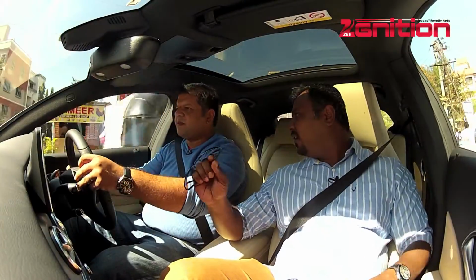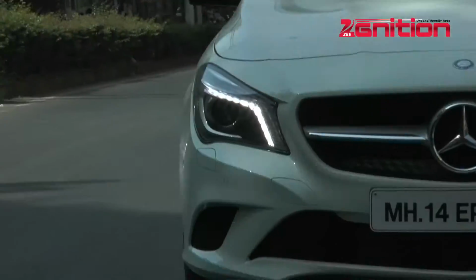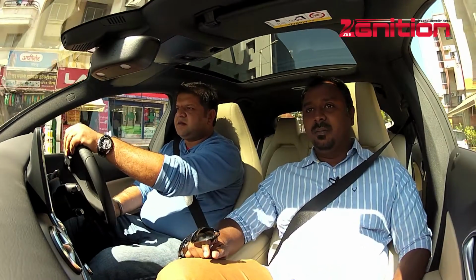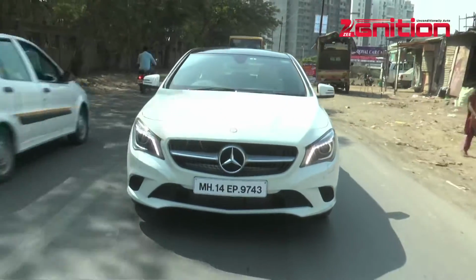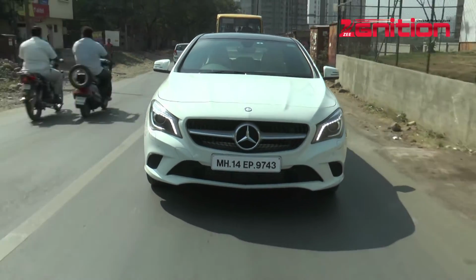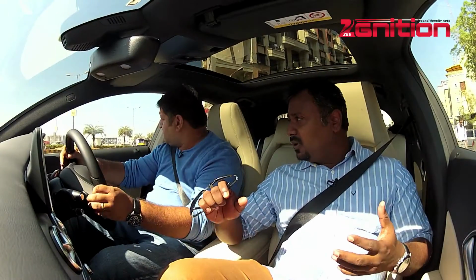It's making about 184 PS. From Indian standards it's pretty good, but isn't really a performance kind of number. A rather decent 300 Newton meters of torque, which is what is making all the difference, I believe. With that turbocharger in there, it's making 300 Newton meters of torque, and that's what's really giving it the pull.